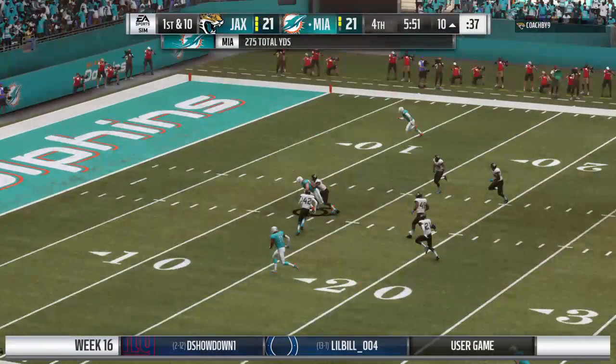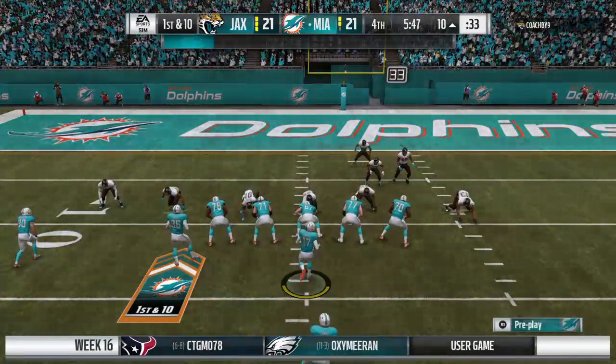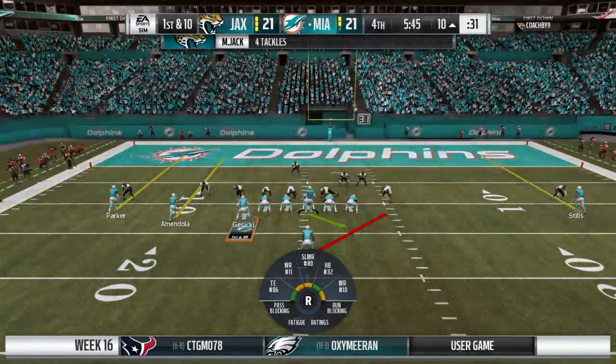They're able to convert on 3rd down, and that sets up a 1st and goal. A field goal could get them the lead, but it might not be enough here as they come up on 1st and goal.